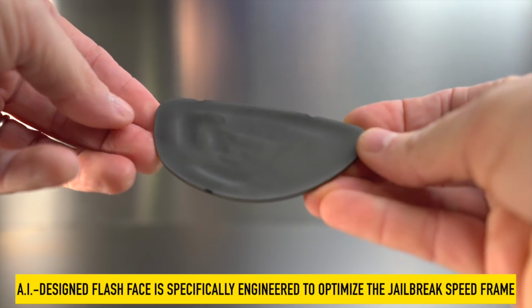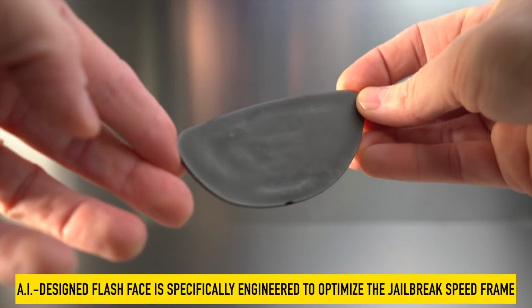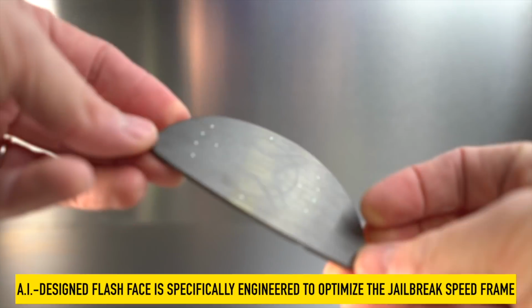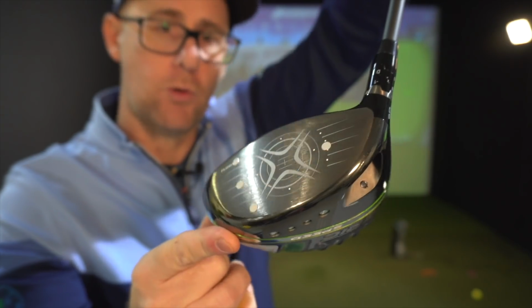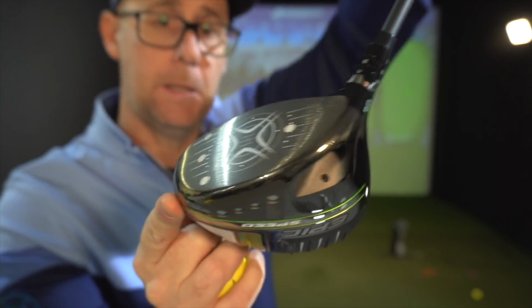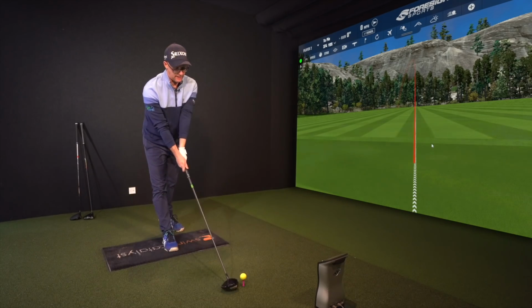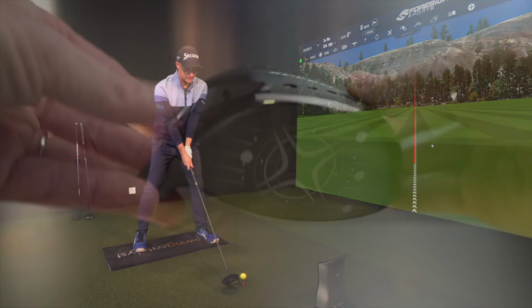AI face is huge for Callaway. So artificial intelligence, a computer is designing the face. And if you look on the inside of this face, it's quite unique with its ripples. Obviously not sure the truth of all what that will do for every different golfer, but I'm sure they've got data to back up what that is doing. And they talk about aerodynamics, those kind of ideas as well.